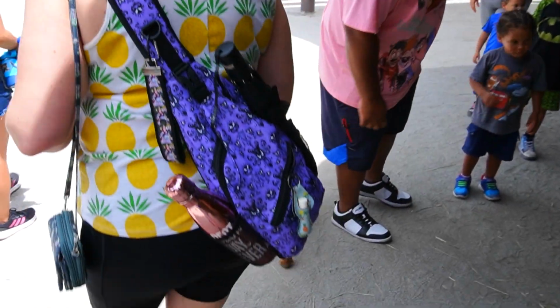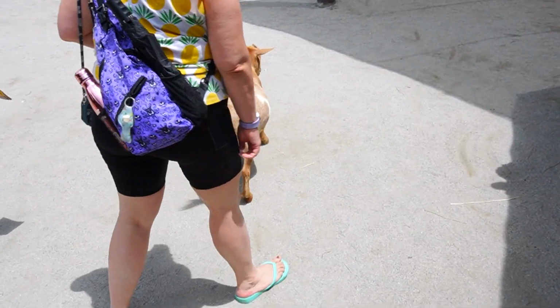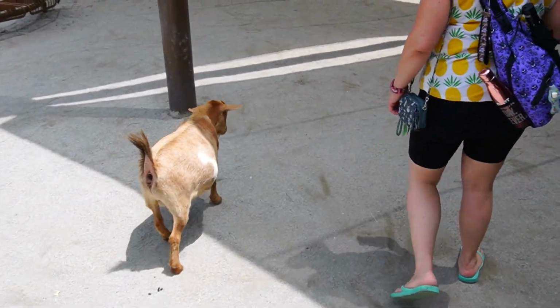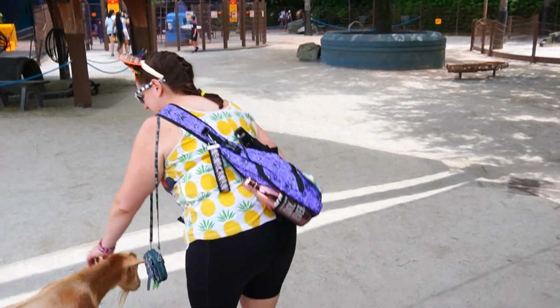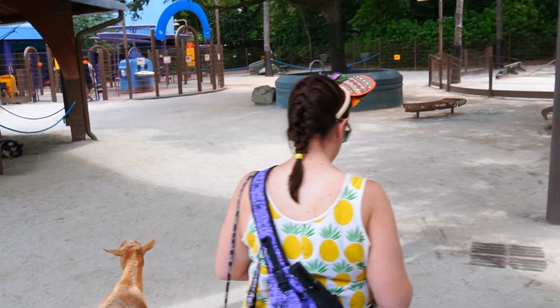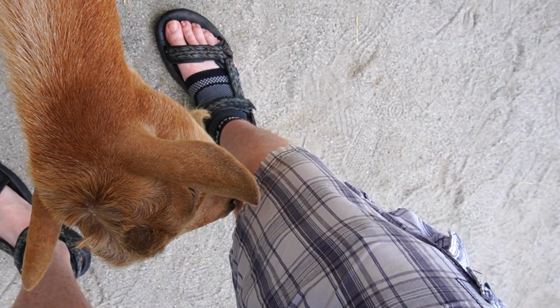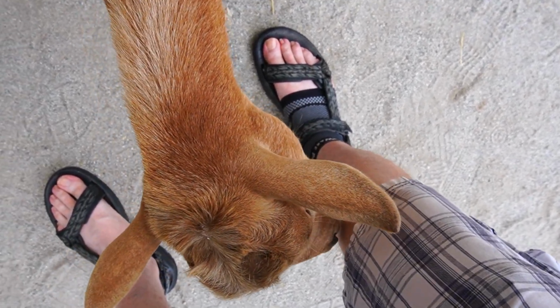Nope, and Michelle's turn. There she goes. Look, Michelle, you made him leave a trail. I'm excited to see her. Yep, there we go. All excited to see Michelle. Well, I guess I taste good. Yeah, sunscreen and sweat.